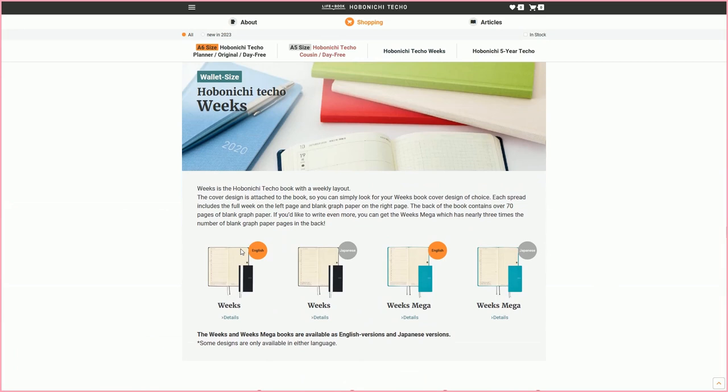Do you prefer English versions or Japanese versions? In my case, I don't really speak Japanese. I am of the Korean kind of people. But I do like to buy the Japanese planners because they just feel more endearing to me. They're cuter sometimes. And the Weeks does have English information on it. The days are in English, the months are in English, so it's quite easy. So we've got two different kinds.